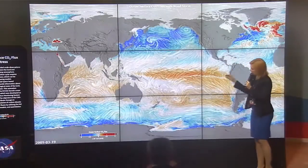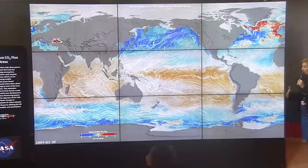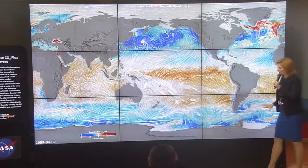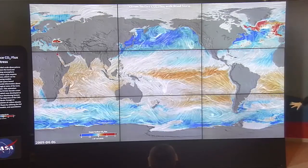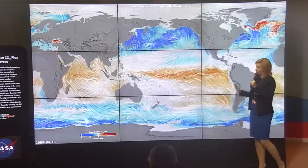And you get an outgassing because you have these easterly trade winds that are basically bringing that subsurface CO2, which has been subducted down through biological processes and others, back up to the surface and, again, releasing it to the atmosphere. So any change with respect to climate change can impact this natural balance. Maybe we wouldn't take up as much CO2 in these high-latitude regions. Maybe we'd be outgassing more CO2 in the tropics.